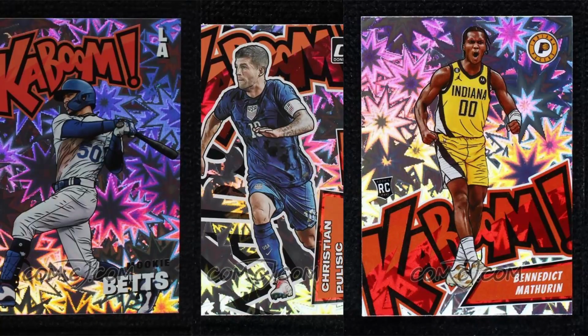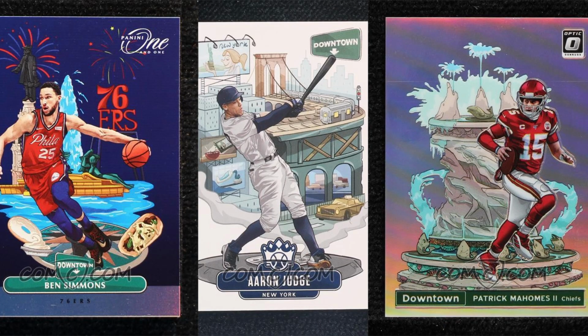As we go through this, there's no specific order. Some of these I'll mention if it's for just one sport or another, and some of them are for multi-sports. The first couple I'll mention are ones everybody knows about. Let's talk about Kaboom. This is in multiple sets, multiple sports. Of course, everybody knows this. This has a ton of hype, just like Downtown. So I'm not going to spend a lot of time on these two. These are maybe the biggest ones of all.